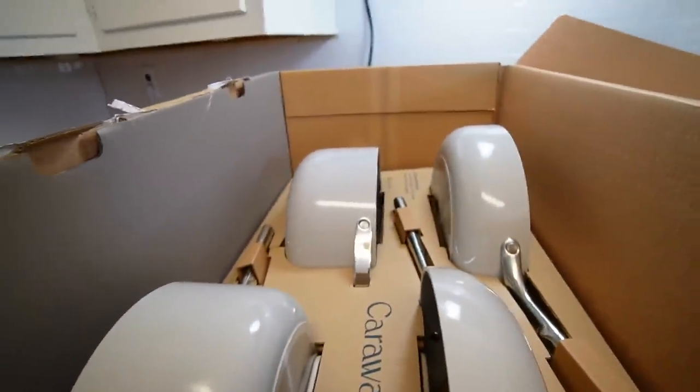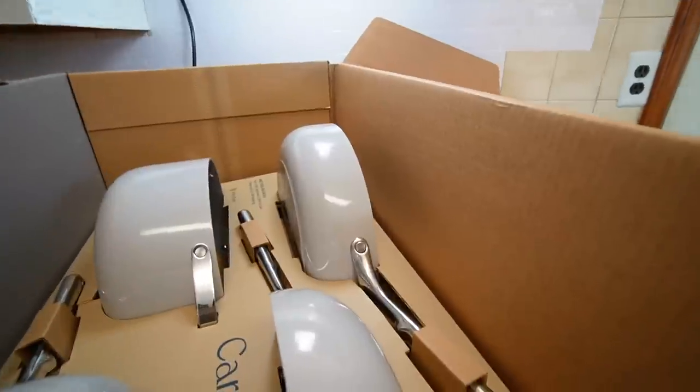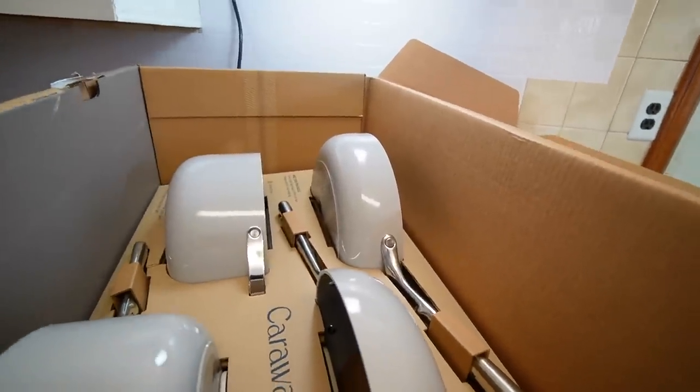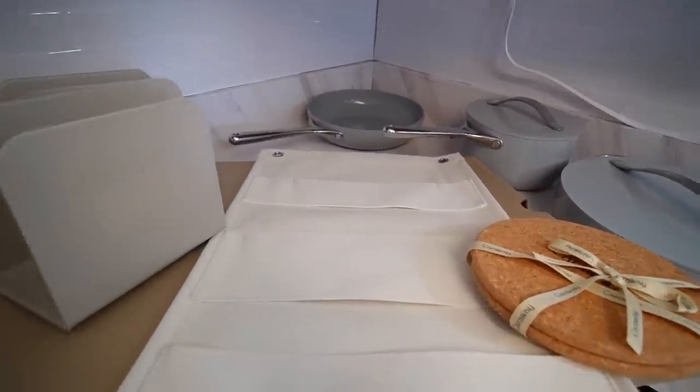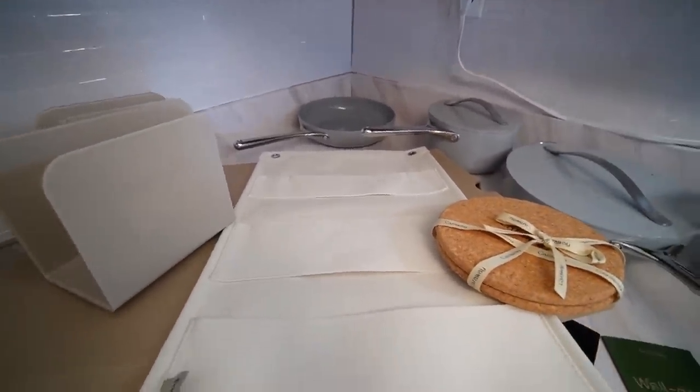So I'm going to go grab my phone because I want to take some Instagram shorts, like reels with this. So I'm going to be right back. I just opened the full collection and this is everything. So we have the four pots. I put the lids on them.